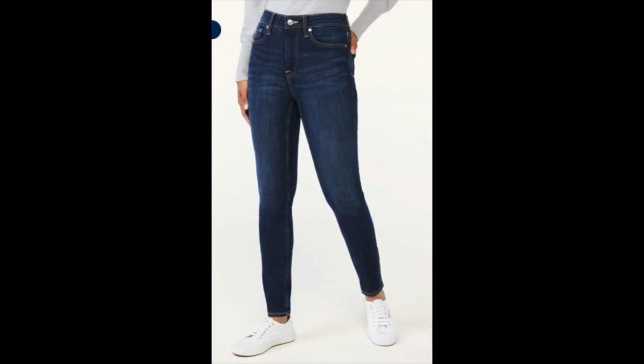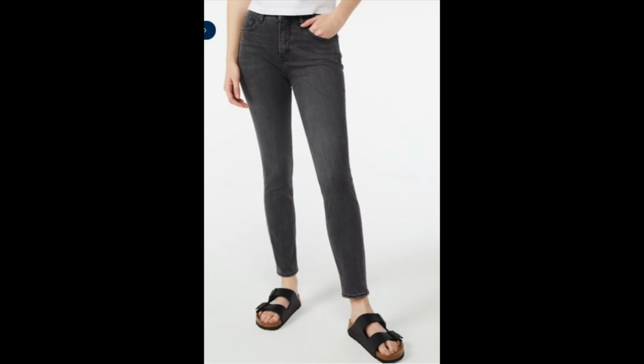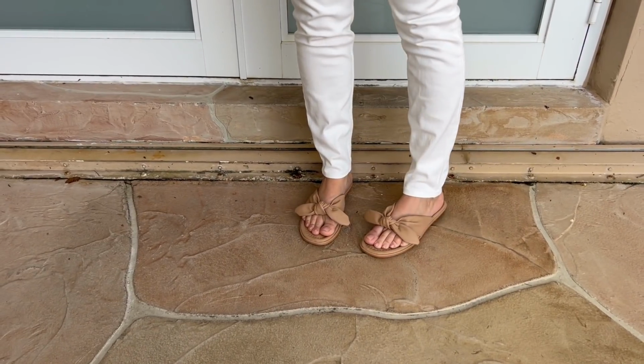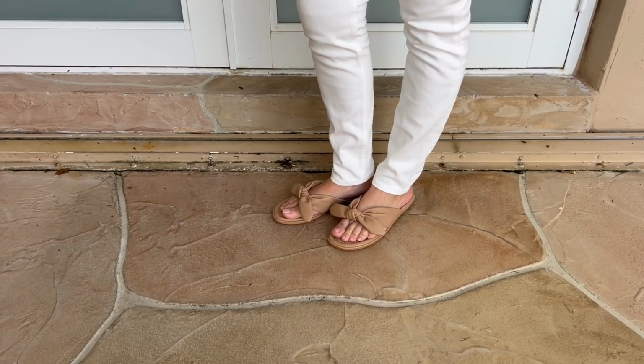They also have some little elements in the front as well as in the pockets to really help shape the body and create a very flattering fit. So definitely a good one to look at if you're looking for a great pair of jeans. And I paired those with these bow thong sandals. These are under $15 and come in 5 colors. A great little sandal for the summertime.